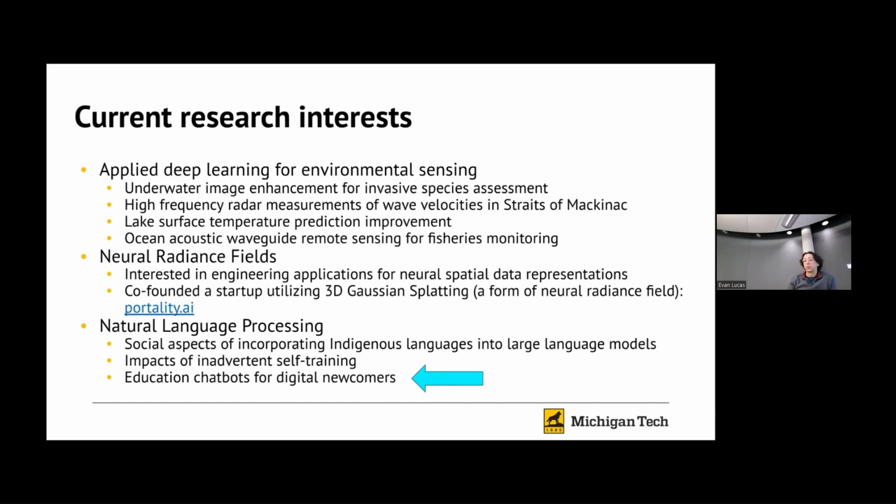And then I also want to do more natural language processing as well. So as I talked about in my previous slide with the Ojibwe Moan work, we raised a lot of questions about the social aspects of looking at indigenous languages and bringing them into large language models. And I would like to pursue more of that. And so I'm working on a couple of proposals with some other people to try to continue some of that work and try to answer some questions by talking to language keepers and language instructors, and try to understand what is acceptable, what is good, what is wanted for putting indigenous languages into LLMs.